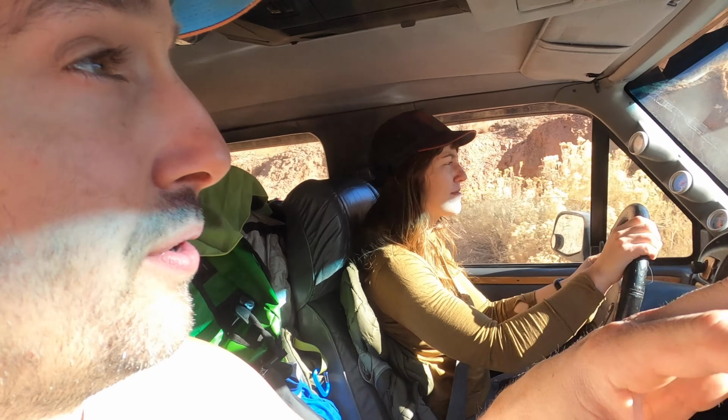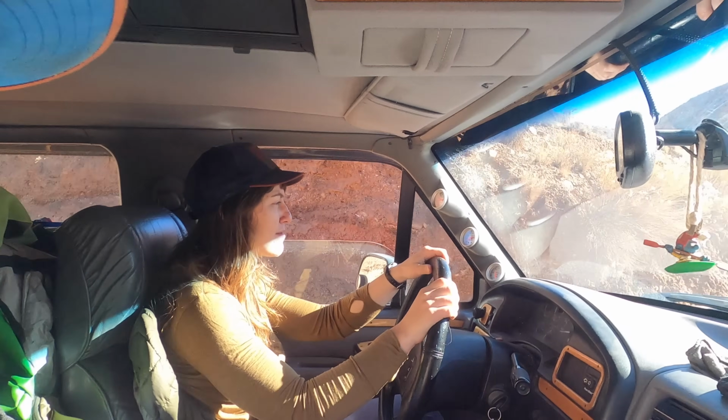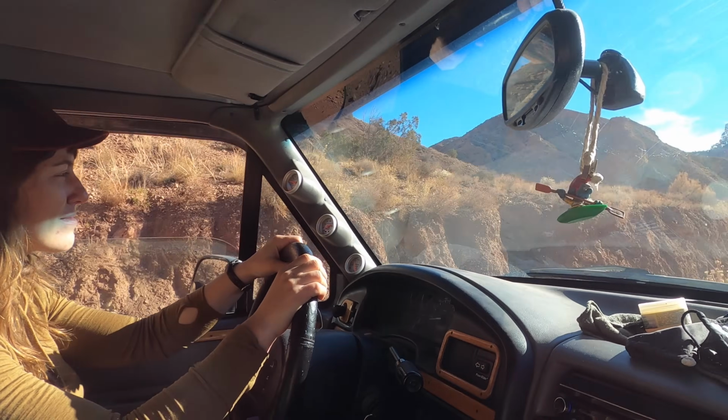We are out of the narrows of the canyon, maybe. I don't know. We've come out into this new area. The mountains look totally different. There's some shrubbery all over them. Kind of green now.